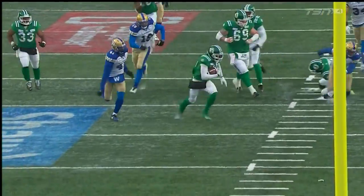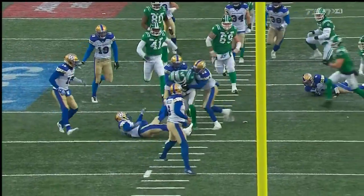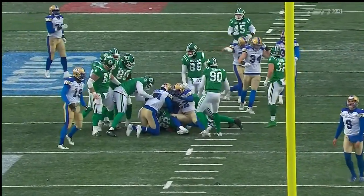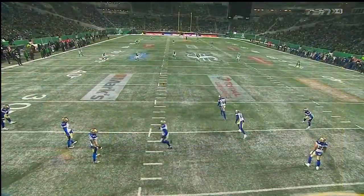Purifoy makes the first guy miss. Good returners will do that, and then he just goes right down the middle in that return, because it was so well blocked. 54 yards. Some fireworks.